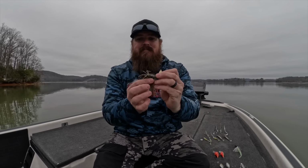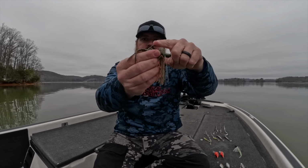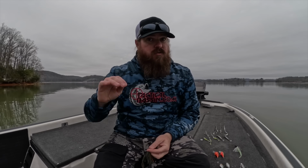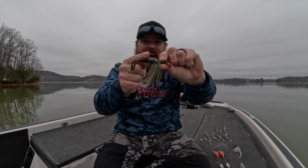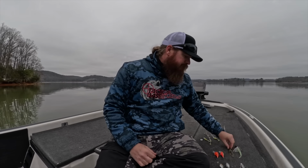Again, going back to that Mini Max, downsized profile, but a heavy duty hook. And that heavy duty hook is key because in spring, when those giants push into the shallows, we don't want to lose those fish. These baits are capable of getting monster bites. And you want to get those fish in the boat or to the bank. So that Mini Max with that hook, that super heavy wire, small hook, does a fantastic job.